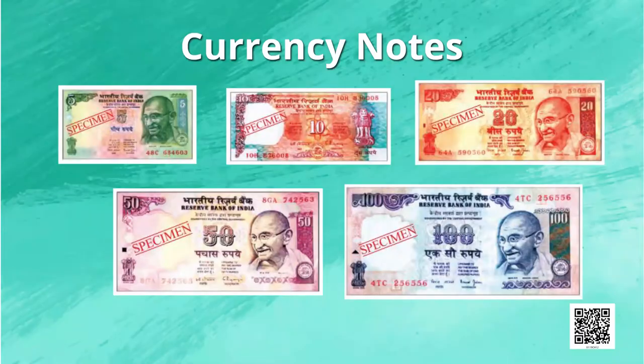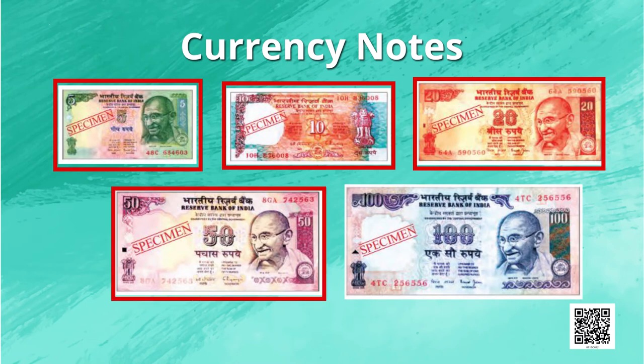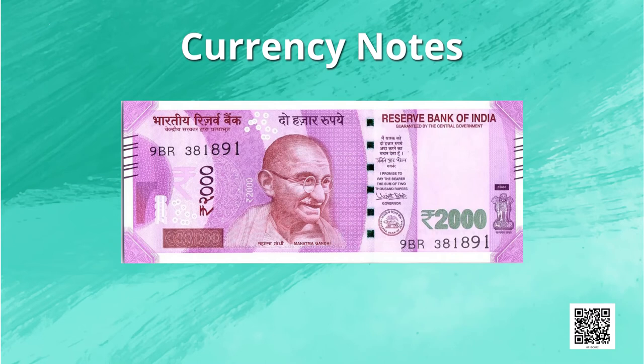Now, look here. These are currency notes. They are currently used in our country. Look here. It's a 5 rupee note. It's a 10 rupees note. It's a 20 rupees note. 50 rupees. 100 rupees. And also, we have a note whose value is 2000 rupees. Look at this image. It is the note with the highest value of 2000.